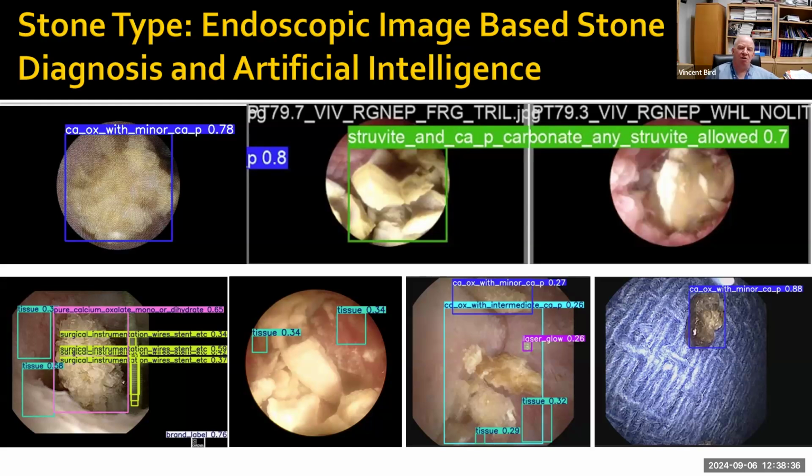And we know that we're going to need a large repertoire of these stones and endoscopic images to train the AI. But this is very exciting, and we think this is going to add to care tremendously in the future.